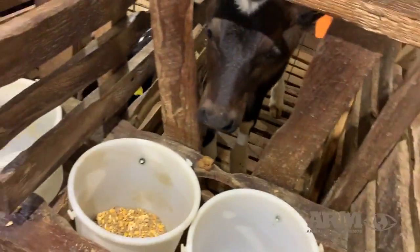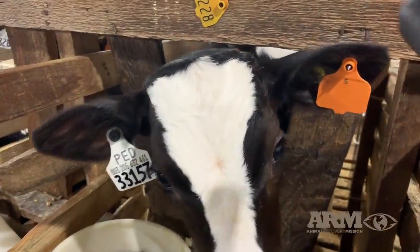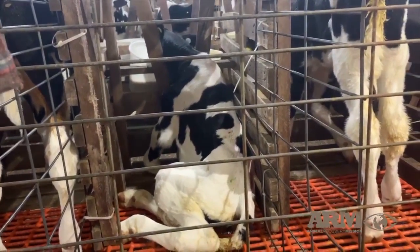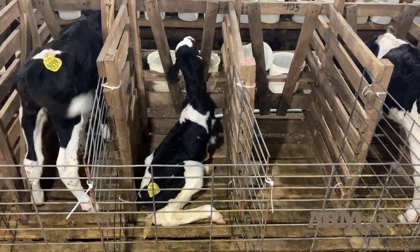It's going to be the first Fair Oaks calf. Deformed and crippled calves unable to reach their feed buckets.